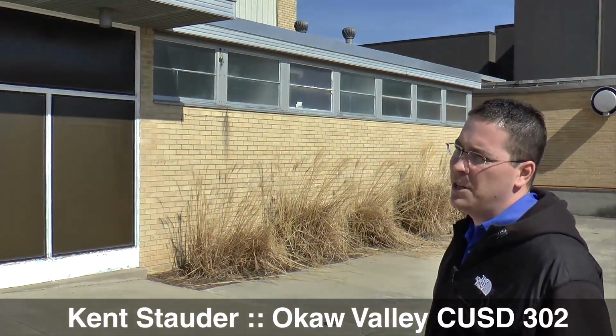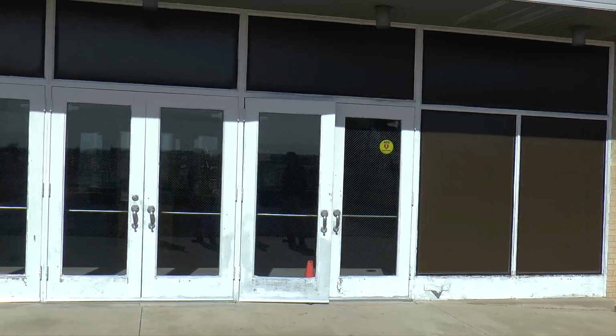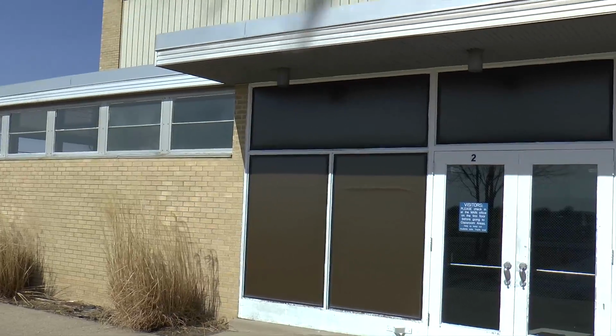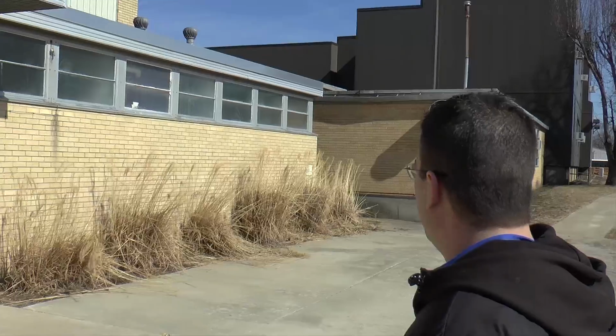We've got many windows to replace. We've got windows that continually break out and fall out due to wind or weather, and they are original with the building, which is from the early 50s. We've also got gutter work, ridge cap work.